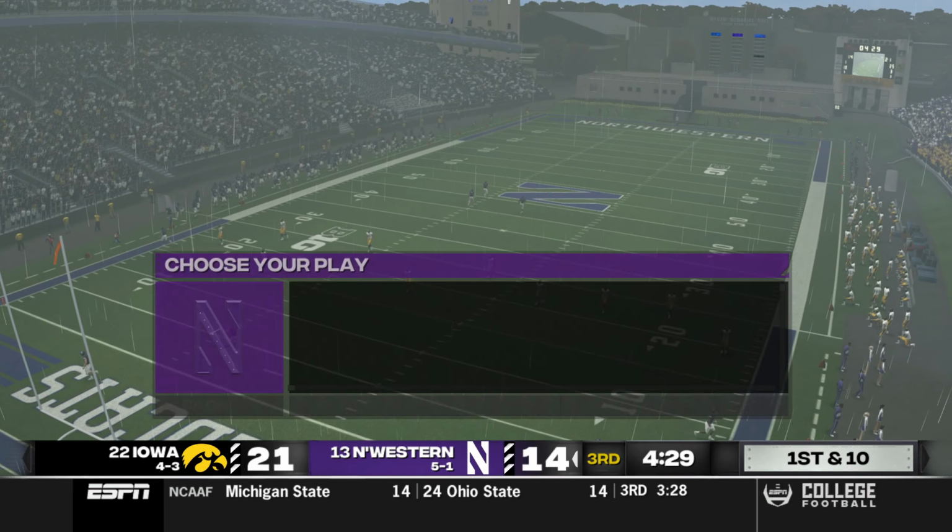Ready, blue 88, blue 88. Scramble. Decides to tuck it in. He's got space. He's out of bounds. Back to the 47-yard line. From the 47-yard line, it's first down.